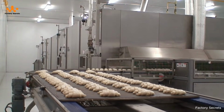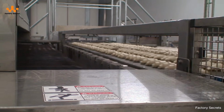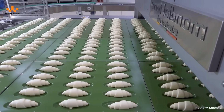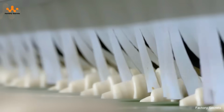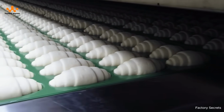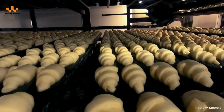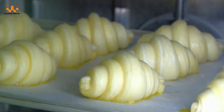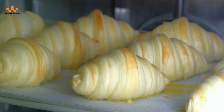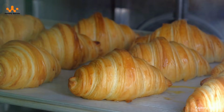Once all the preparation steps are complete, the croissants are placed in a convection oven at 350 degrees Fahrenheit. Inside the oven, the convection fan system evenly distributes hot air from vents along both sides. With around 200 airflow adjustment points, the temperature inside the oven remains stable from top to bottom, ensuring the croissants bake evenly and perfectly. As the temperature rises, the croissants begin to puff up, creating the signature light, honeycomb-like structure inside.